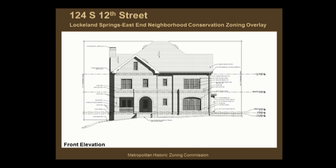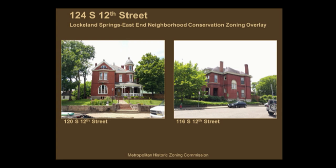However, it is in a block of the East End neighborhood that has very large houses. The proportions of the new building will be compatible with those of the adjacent building to the right at 120 South 12th Street, which is the left image there. It's known as the Ambrose House. And also with 116 South 12th Street, the house in the image to the right. I took that picture from Holly Street, so that's actually the side elevation, but you still get the idea.